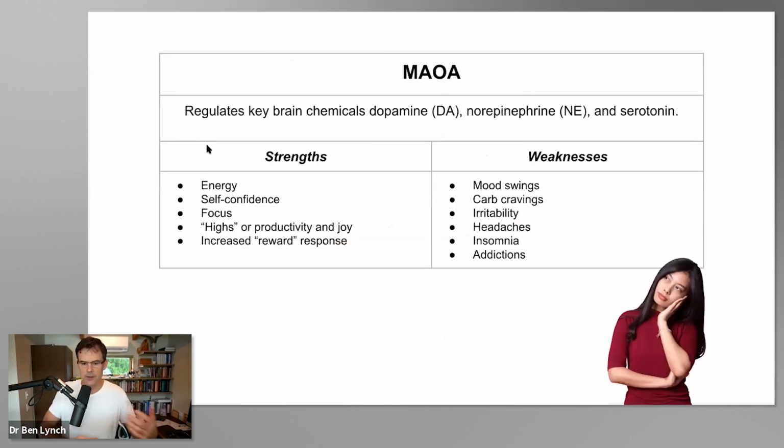Maui, this gene, as you learned in the book Dirty Genes, again, you got to use StrateGene with your book. It processes dopamine, norepinephrine, and serotonin. And so when you look at this, it's also supporting histamine metabolism. And so strengths and weaknesses with this also.